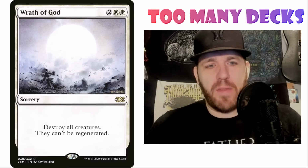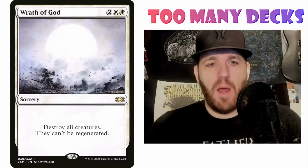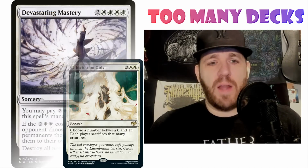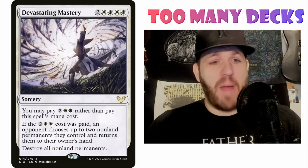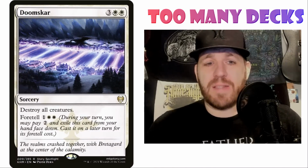There's no reason to play Wrath of God anymore, I don't think, unless you're really going deep on the board wipes. I think for sure, again, By Invitation Only and Vanquish the Horde are way better than this. I also really like Devastating Mastery, which destroys all permanents. I would play that over this. You can cast it for the 4 mana if that's really important for you. And Doomscar, I think, is better than this. You can cast that for even cheaper.